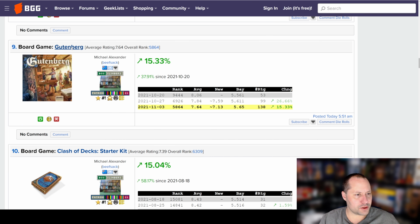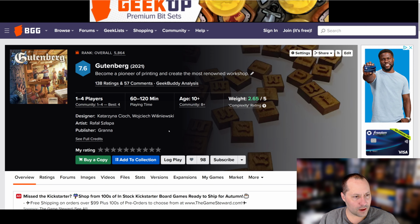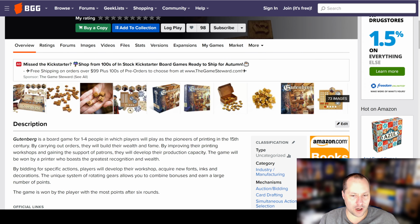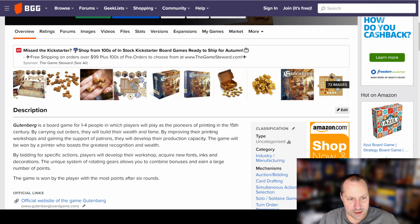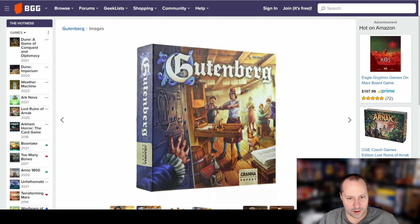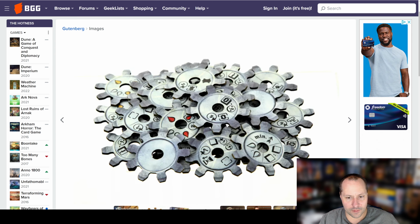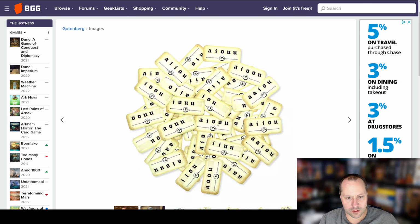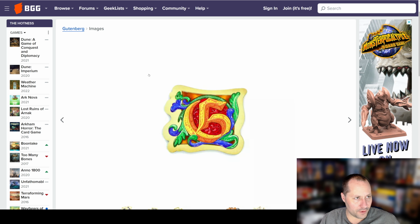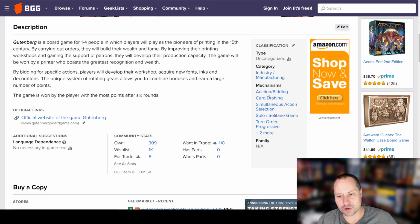Number 9, Gutenberg. So I haven't seen this one yet. I don't recognize the names on here. Become a pioneer of printing and create the most renowned workshop. So it's an interesting thing. What do they have going on here? That's cool with type, like removable type on the printing press. So yeah, I don't know other than that if there's much going on. So what is this? This is auction, card drafting, simultaneous action selection.